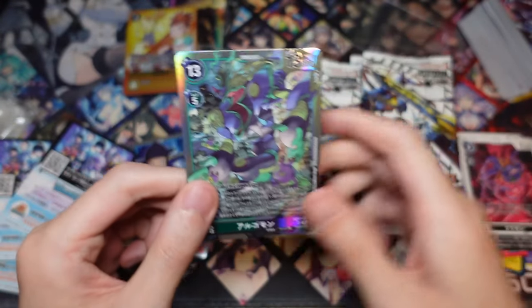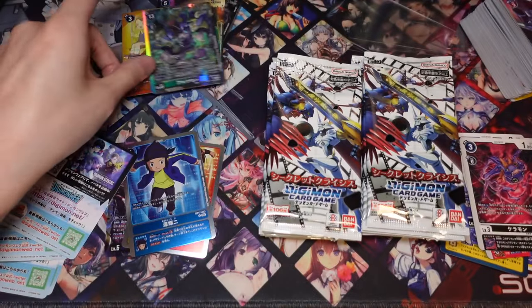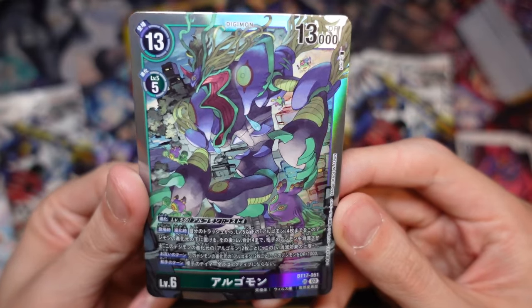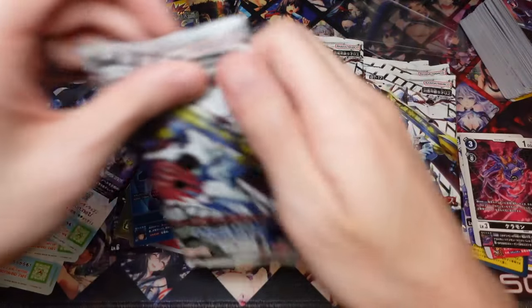Oh, we got our first Algomon. We haven't pulled this before. Very cool. Let's look at it again. Drawn by Koki. Really like his art. His or her, I don't know what gender the artist is.